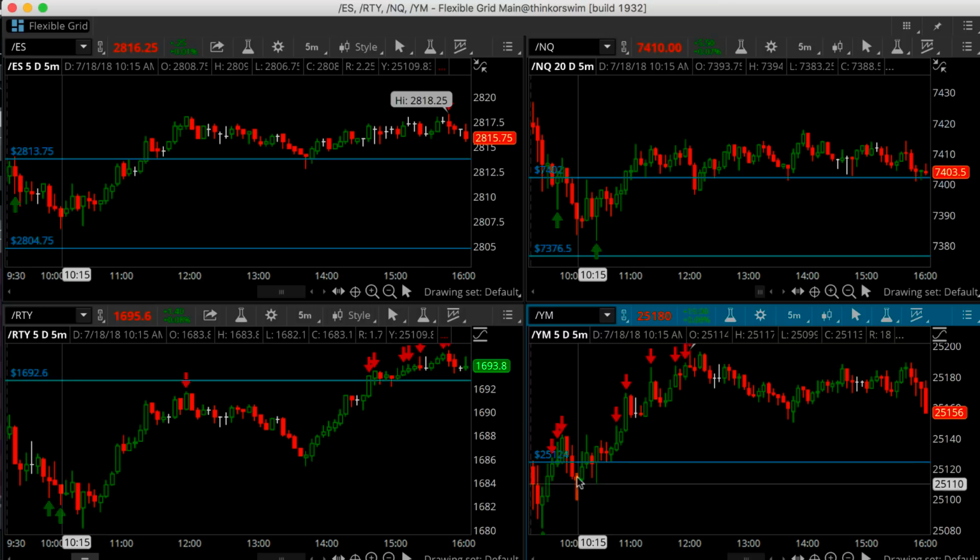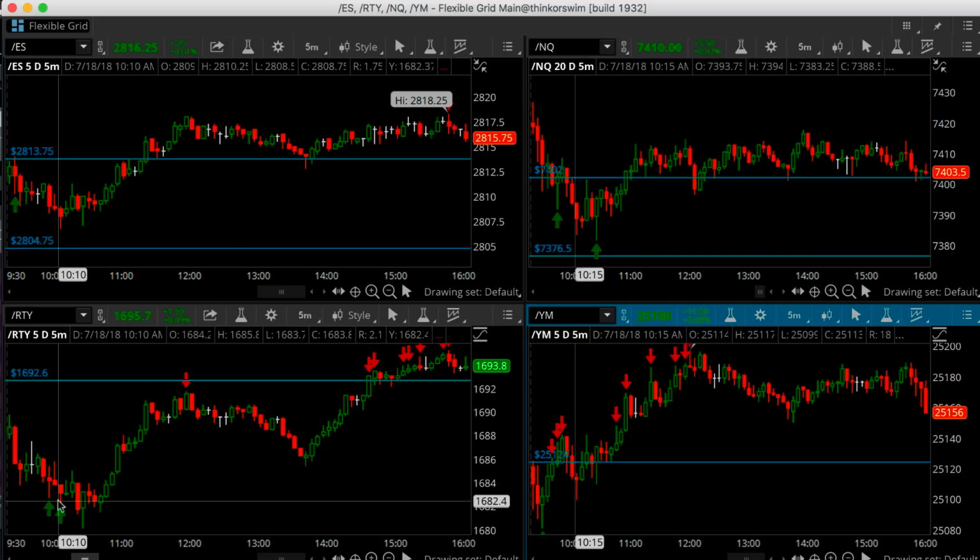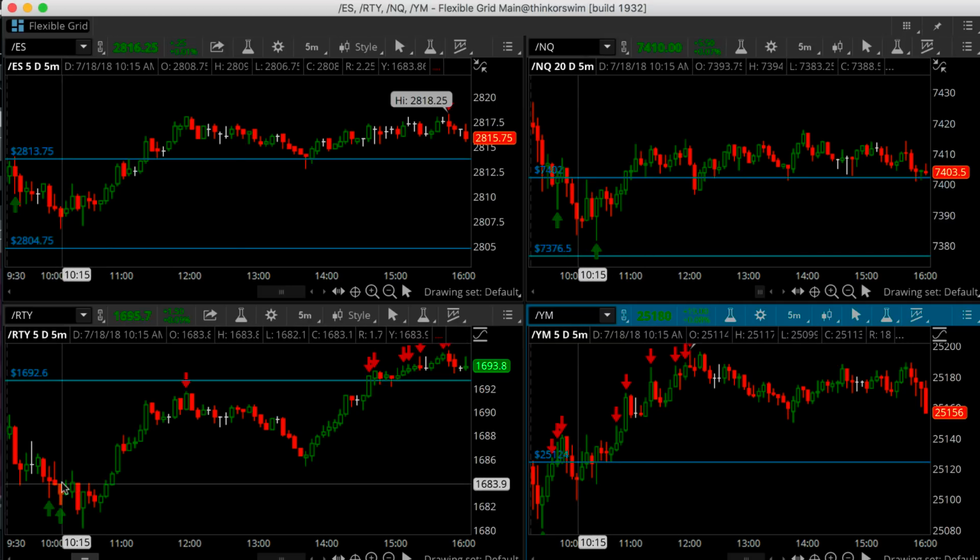So this was anticipation, okay, 10:15. Everything at this moment in time was putting in new lows. We didn't have signals in place except for the Russell over here, right? So we got a signal in place in the Russell. We put in new lows there. We put in new lows in the Nasdaq, and we're putting in new lows in the S&Ps. And the Dow's just getting a pullback here, looking like it's going to hold.